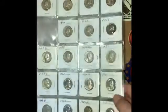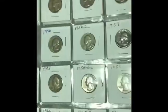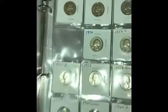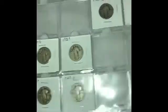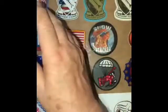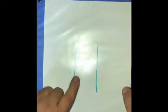Anyway, we'll go through these pretty quick too. Looks like I'm missing in this book, I may have it somewhere. Oh, there's a 55. Must be 55D. 1955D. I'll have to start checking out for that one. It goes up to 64. Got some Standing Liberties in the back. Looks like I don't have a full set of none of this stuff. That's that one. There's a Barber quarter. So there's the Q book. And we got an H book. And you know what that stands for? Yeah.